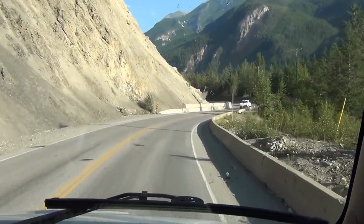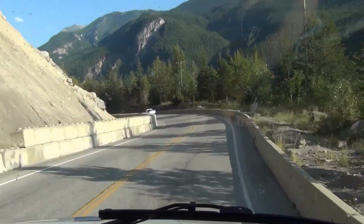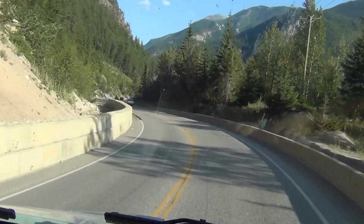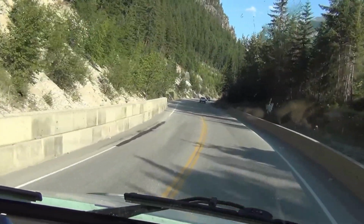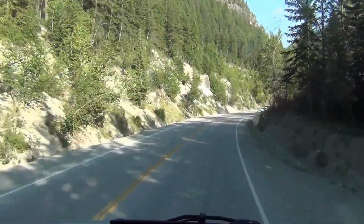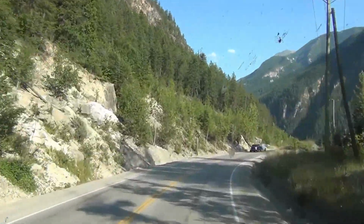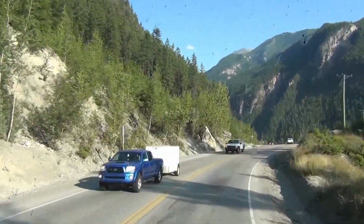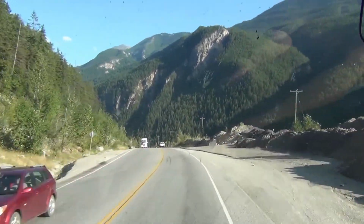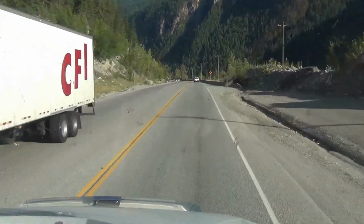Sorry, as I was saying, we've got a pretty good downhill spot in just a moment. I'll turn on the engine brake to hold us at whatever speed we want. Top gear, 900 RPMs, 70 kilometers an hour. Now we start our downhill. When we turn on the engine brake, it's automatically geared down for us.